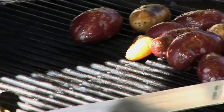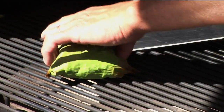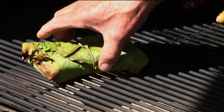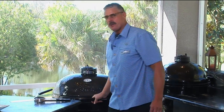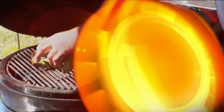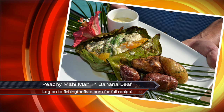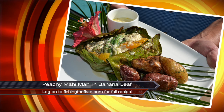This one went for about 8 minutes, and it's a thinner piece of fish. Look at that, that looks really good. So I've rotated it just a little bit like that. I'm gonna let that go for about, I don't know, 6, 7, 8 minutes, somewhere in that neighborhood. Oh yeah, that's cooked, I can tell. That's perfect. Look at that. That looks really, really good. This is peachy mahi for fishing the flats.